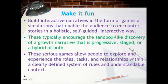Make it fun. Build interactive narratives in the form of games or simulations that enable the audience to encounter stories in a holistic, self-guided, interactive way. These typically encourage the sandbox-like discovery of a growth narrative that is progressive, staged, or a hybrid of both. These serious games allow people to explore and experience the roles, tasks, and relationships within a clearly defined system of rules and understandable context.